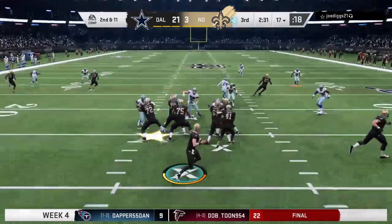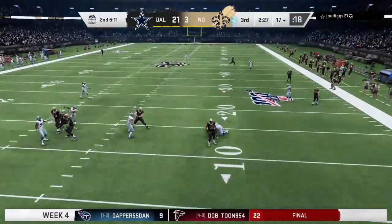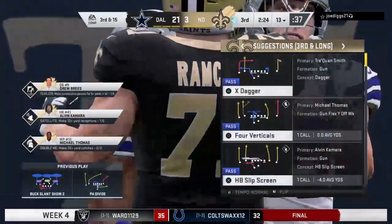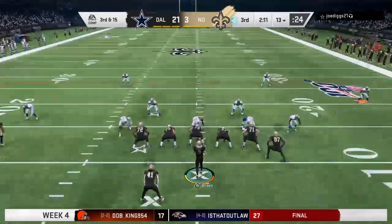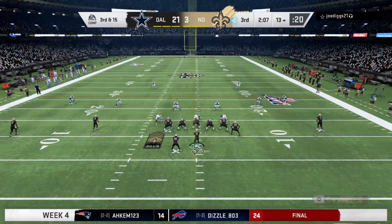On 2nd and 11 now. Breeze rolling to his right, and he can't find anywhere to go with it. And he goes down. It's Christian Covington who notches the sack there. 3rd and long now after the sack of Breeze, and the Saints up against it here.